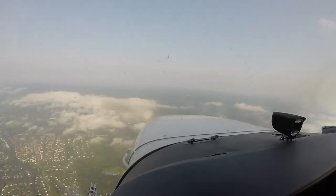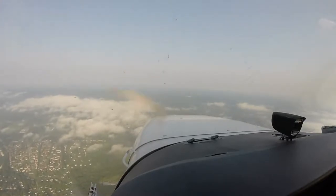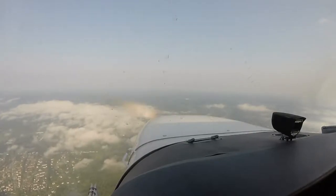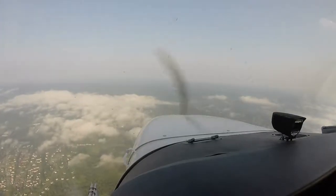All right, let's do it one more time. And remember, it doesn't have to be so abrupt on the nose down. Just lower the nose, let it increase in airspeed, and that's it. Go ahead, sir. Other than that, it's still looking good.